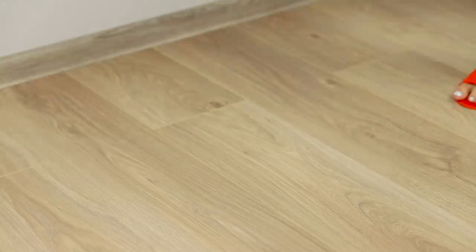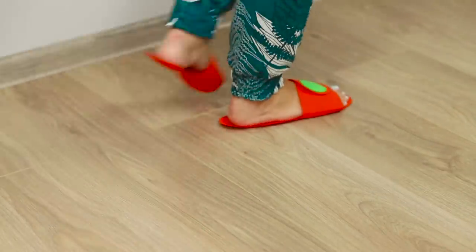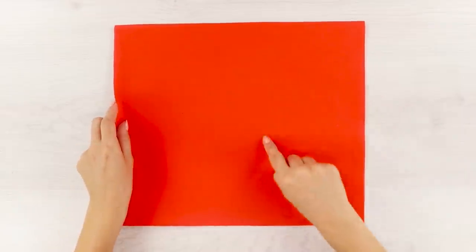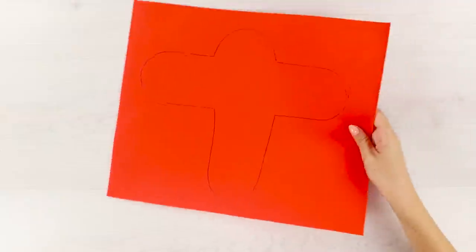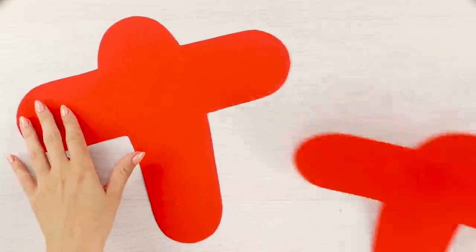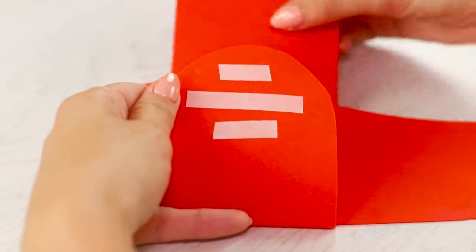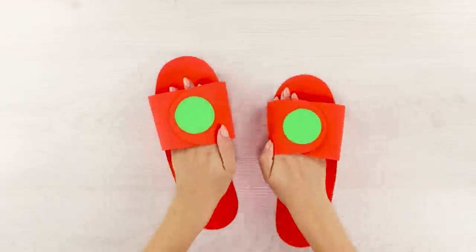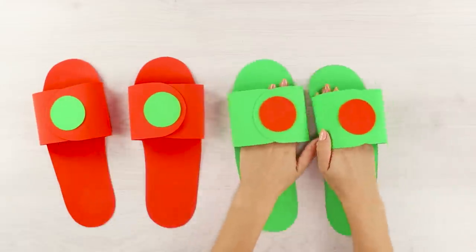In order not to carry heavy home shoes on the road, we'll make light slippers in 5 minutes from Foamiran. You need a piece of bright Foamiran and a few minutes of free time. Mark and cut out such airplanes, approximately the size of the foot. And attach a few strips of double-sided adhesive tape and glue the wings together. Done! Slippers can be decorated with a Foamiran circle of a contrasting color.